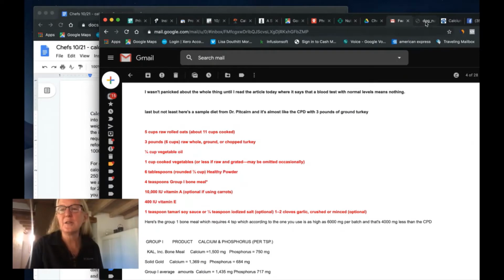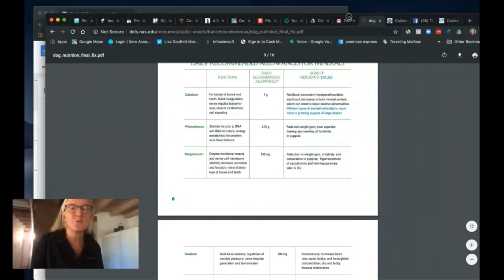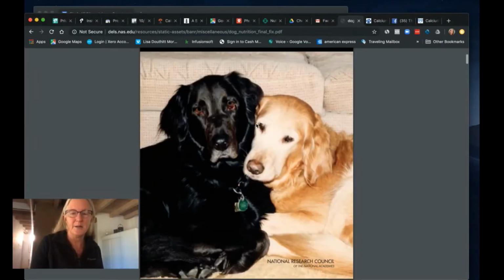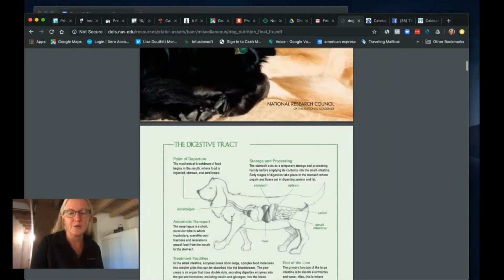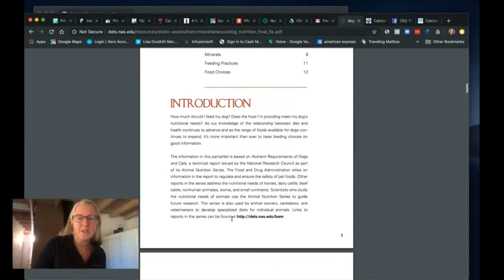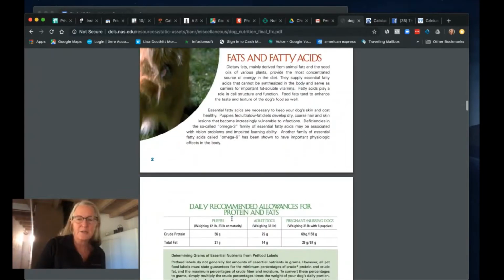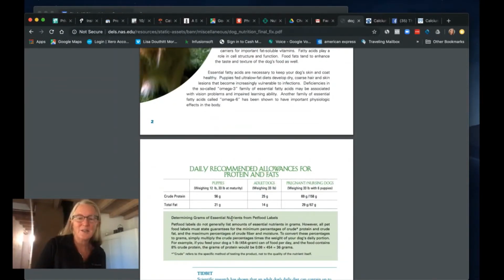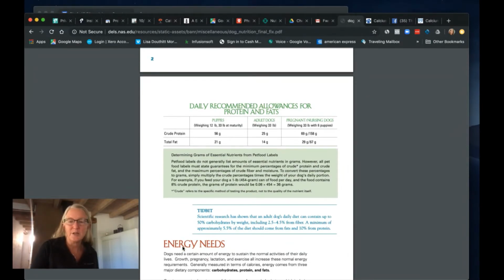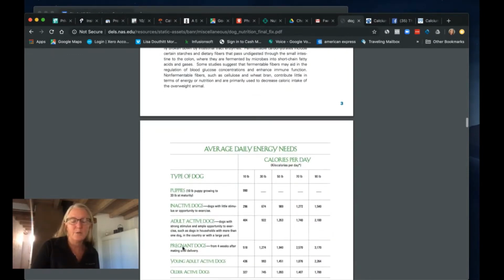Now, some other stuff that Lolly sent over was a link, and this is where it gets even more confusing. So this is a booklet provided by the NRC, the National Research Council. And they go through some nice stuff and who wrote it and what it's all about. And this is where it gets more confusing, is they don't make this super clear that this is on a 1,000 calorie basis. They sort of talk about it here. So if you feed a dog a 1 pound can of food per day, that's about 1,000 calories, basically, is what they're trying to get back to. And I'll put links for this as well, because it is really mind-boggling.